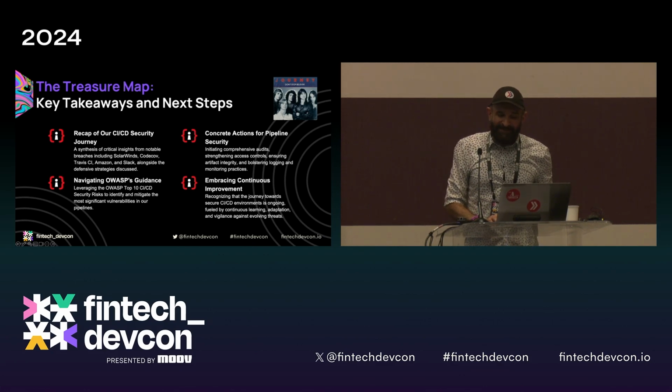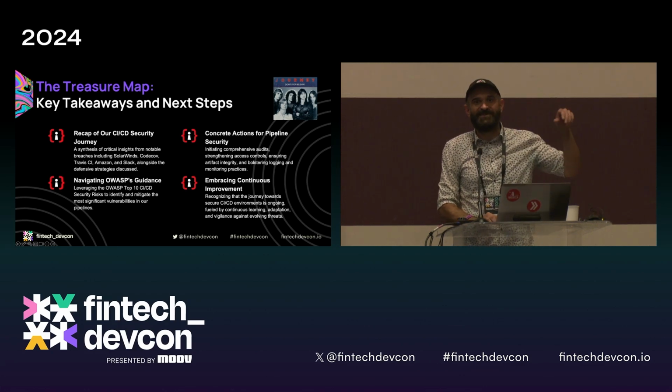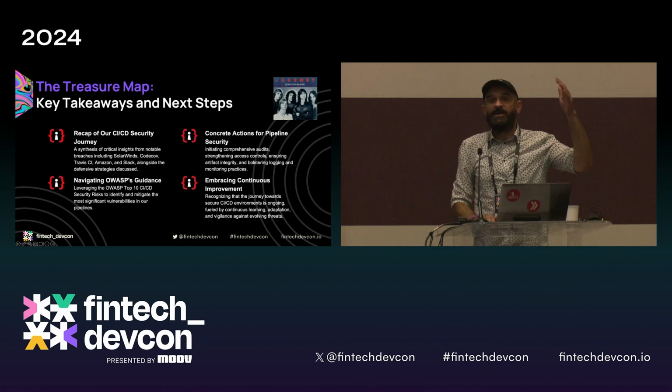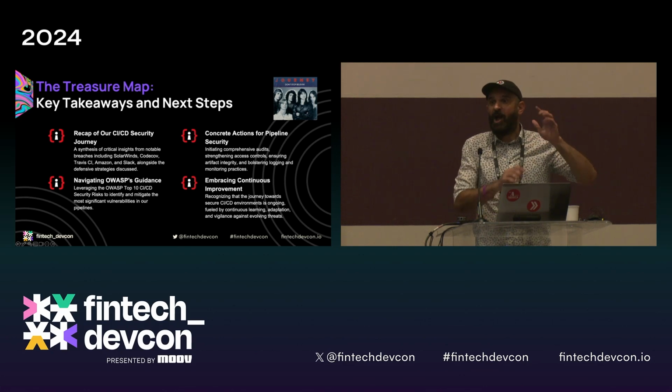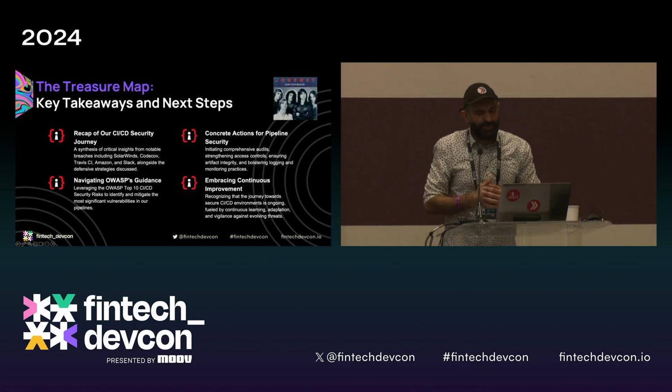And the other thing is the OWASP top 10 CI/CD security risks should serve as your compass, right? Like I said, right after the session, go back to your team, go and grab it, and just go through it with your team. Hey, are we doing these? Are we vulnerable to any of these top 10 issues, right? If you are, you should address it right away.